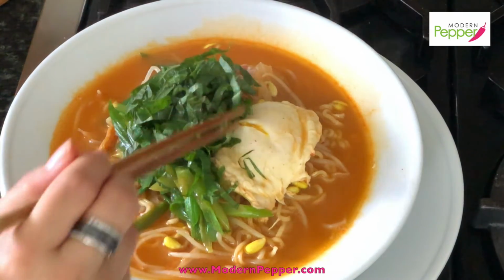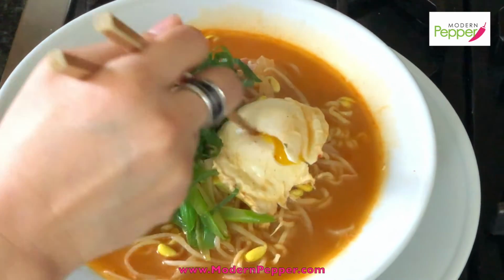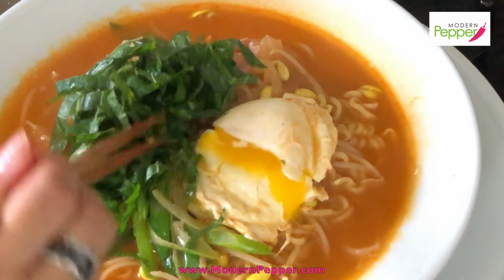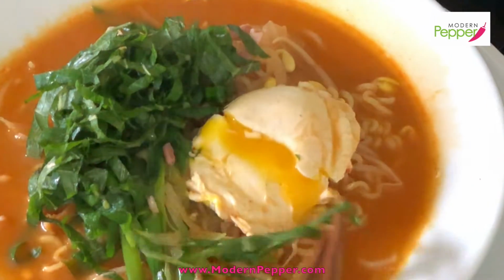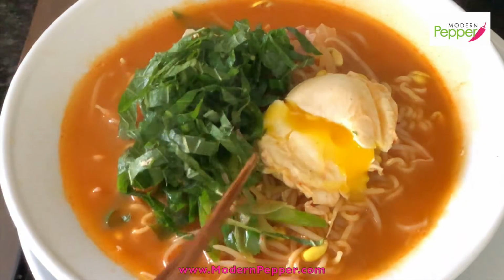I'm gonna move this to the side. I'm gonna show you how delicious our egg is. Look at that. I'm gonna split it open for you so you can see. Look at that. It's oozing out. It's gonna be so good with the broth. Oh, yum. I wish you could smell this.